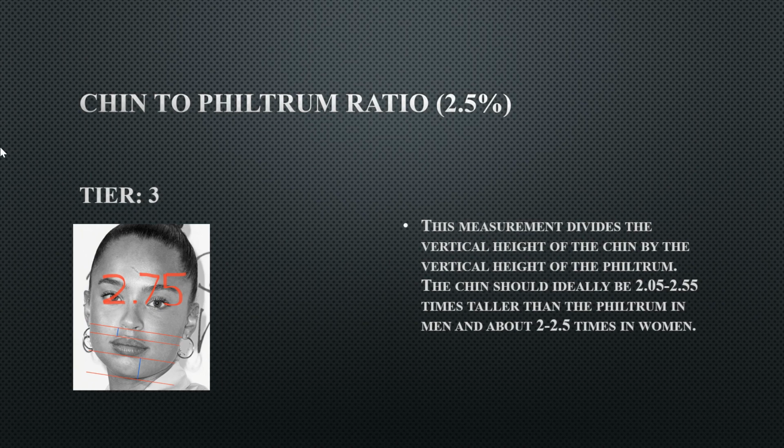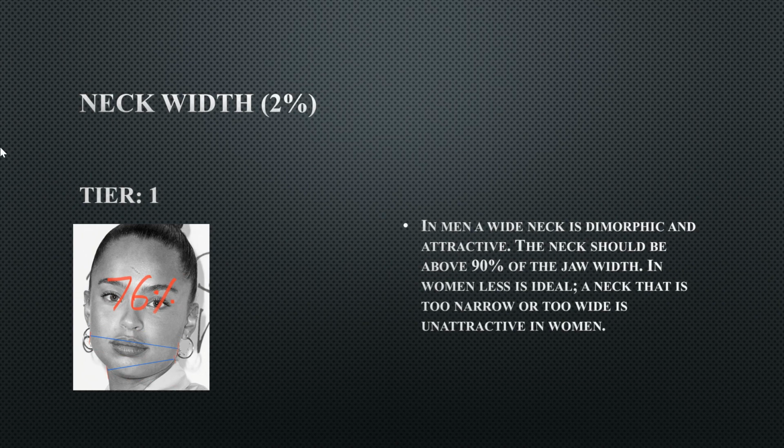Now, and this can also help with her mid-face ratio as well. So not only will this help with the chin to philtrum ratio, but it will help with the mid-face ratio as well. So that's why I put it as one of her biggest flaws. Her neck width is 76%. 76% is perfectly fine, and so she does have a perfectly good neck width for her face.